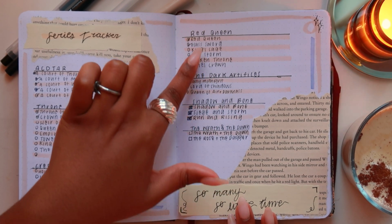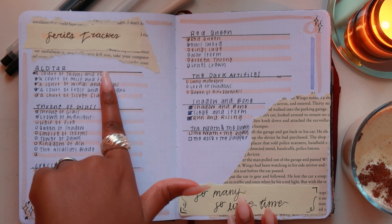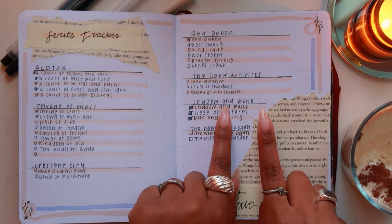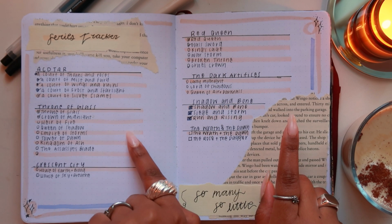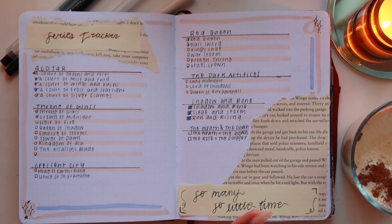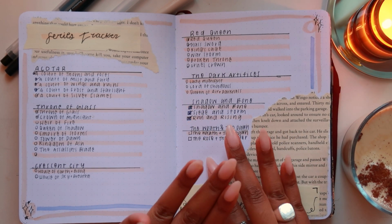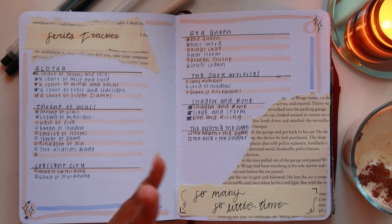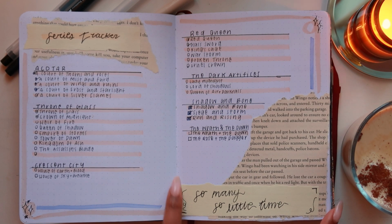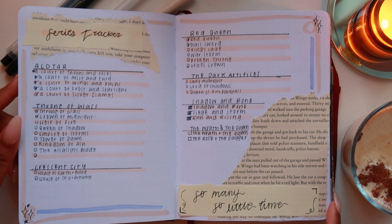But yes, these are series that I picked up throughout the year, and the only ones that I actually finished are the ACOTAR series and the Shadow and Bone series. I'm kind of done with series, to be honest. I don't really want to read too many more. Once I finish the Throne of Glass series and the Red Queen series, I think I'm going to take a break. I want to go back to reading standalones and more lit fic and less fantasy series. While I am loving it, I don't want to have to continuously read series. But yeah, this is the overall series tracker. Not my favorite, but it got the job done with tracking the series that I wanted to read.